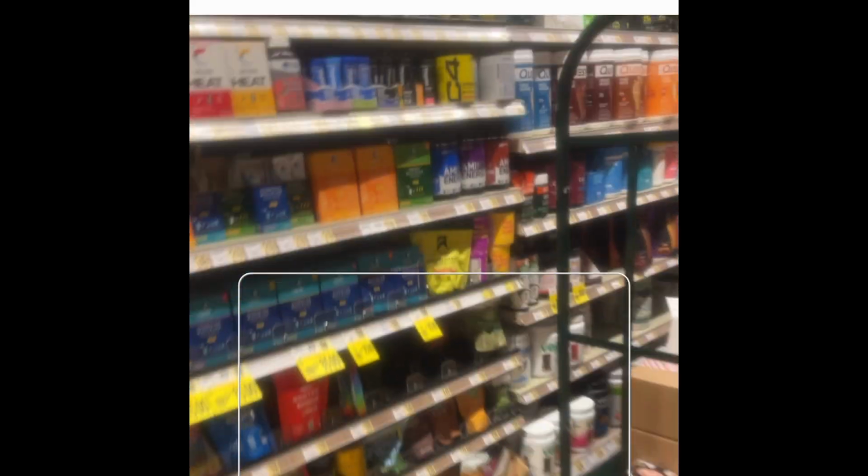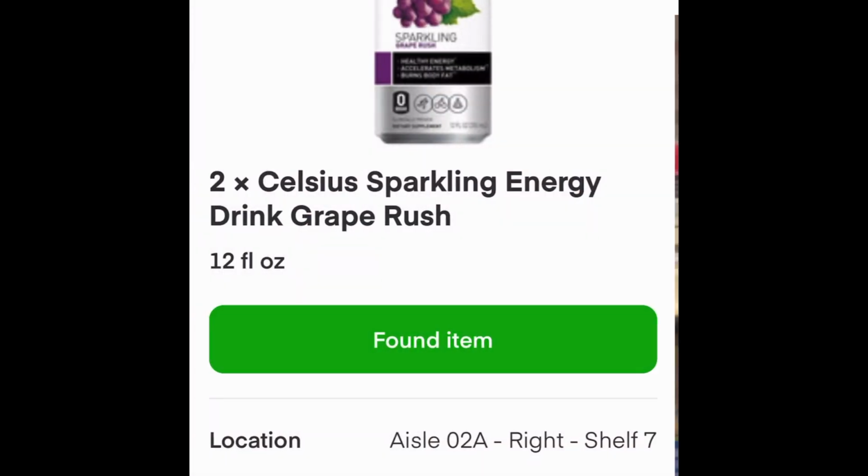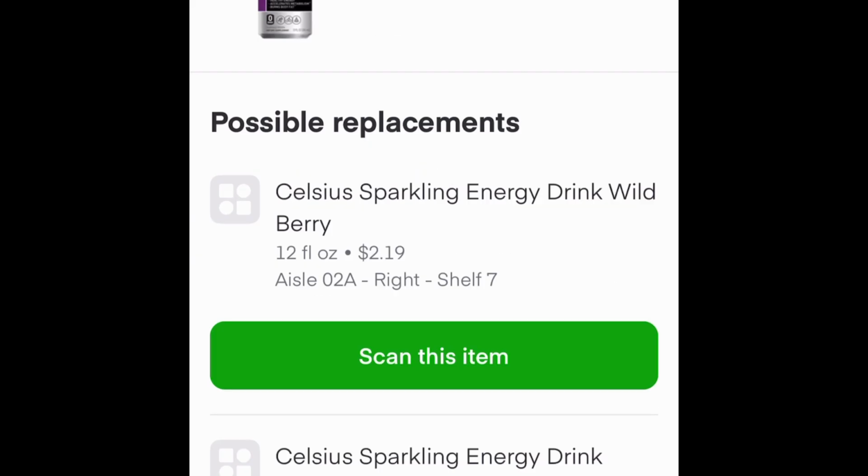All right, where am I venturing to now? Okay, I'm going down aisle 2 looking for this grape Celsius drink, and I found them all, but there was no grape to be had. Not in the cans. The grape slot was actually filled in with like orange. So unfortunately, no go. I'm not gonna get orange. They didn't request another flavor, so I'm not getting it. I'll message them and that will be it.